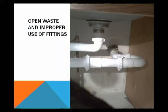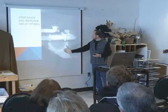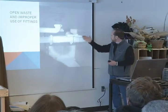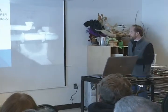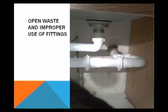This one, I have no idea what they were thinking, but they turned everything sideways. He does have a P-trap right there. This tailpiece is supposed to be in the upright position. They just did it along that way, and I have no idea how it even managed to work, but it's now an open waste. So I assume they were trying to make more room underneath the cabinet so they could store things. But this is what we see.